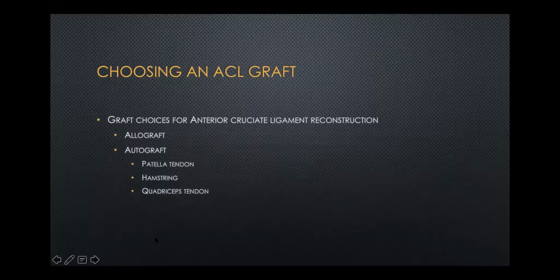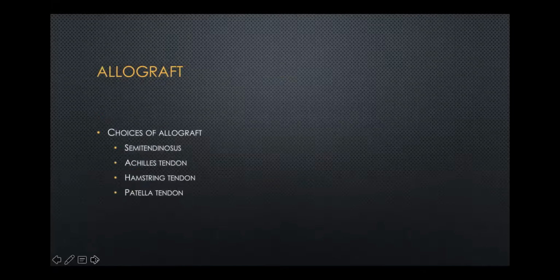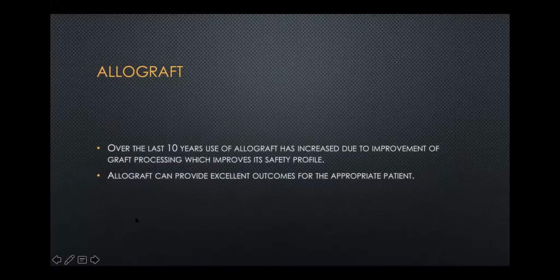Graft choices for anterior cruciate ligament reconstruction include allograft and autograft. Autograft includes patellar tendon, hamstring, and quadriceps tendon. Allograft has different types of choices: semitendinosus, Achilles tendon, hamstring tendon, and patellar tendon. We're not going to go through them, but we'll talk about risks and benefits.